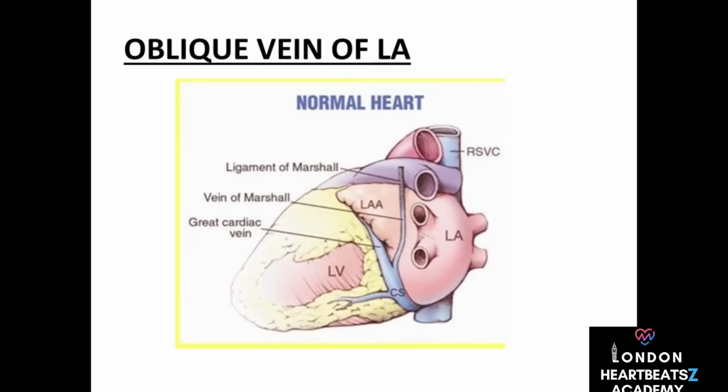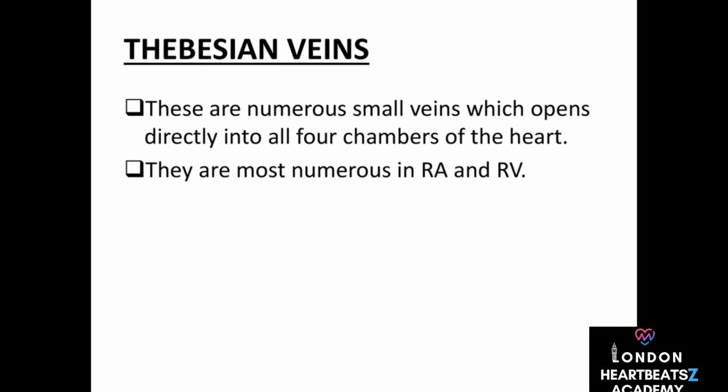But the source material mentions something called the Bayesian veins, too. What's special about them? The Bayesian veins are really interesting because they bypass the coronary sinus altogether. They drain directly into all four chambers of the heart. Wait, directly into all four? That's different from the other veins. Yeah, they're a bit unusual.